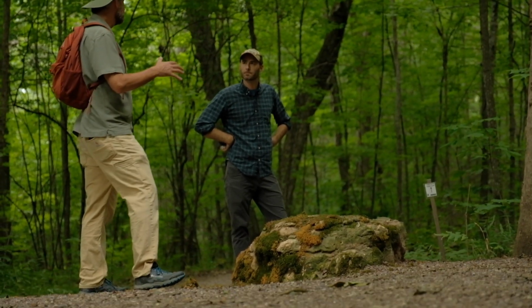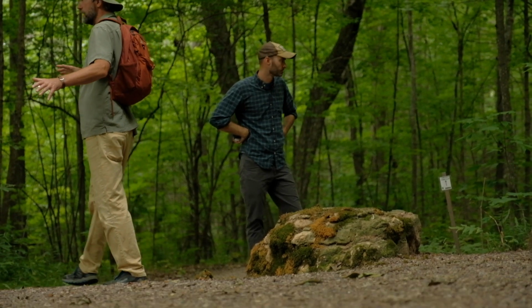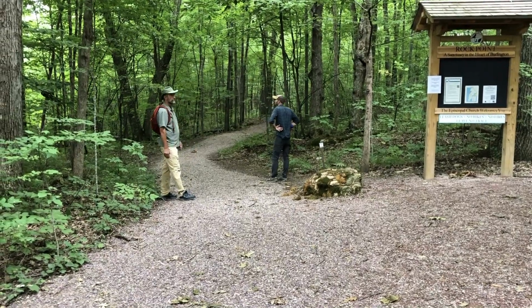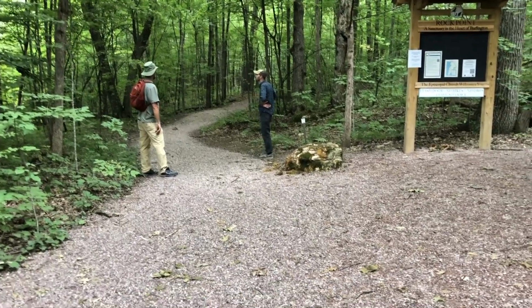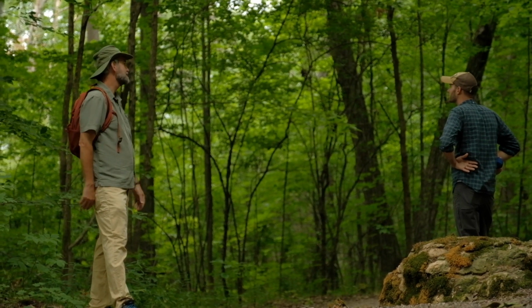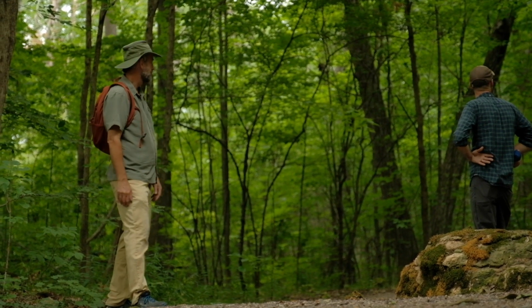So as we go down here and we're looking on both sides of the trail, the trees here are really emblematic of a rich northern hardwood forest. There's a lot of sugar maple and ash, but it's also mixed with oaks and pines that are sort of emblematic of the Champlain Valley.